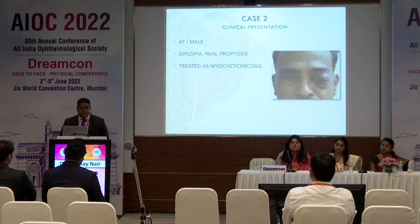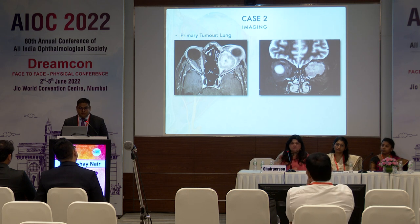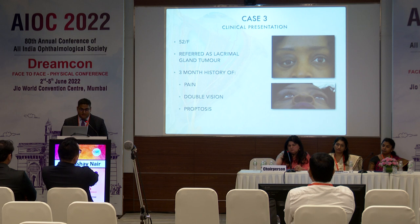This was a case of a 67-year-old male who had sudden onset pain, proptosis, and diplopia, and was being treated elsewhere as myocysticercosis. MRI showed a well-defined mass with an infarct necrotic central lesion. An incisional biopsy showed a primary adenocarcinoma of the lung. PET CT showed metastasis in the liver and multiple lymph nodes being affected.